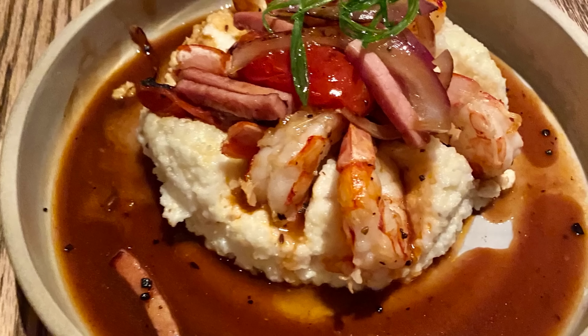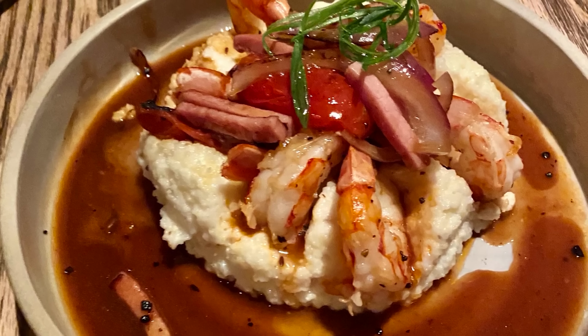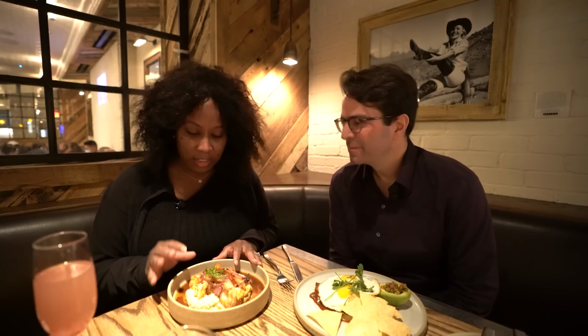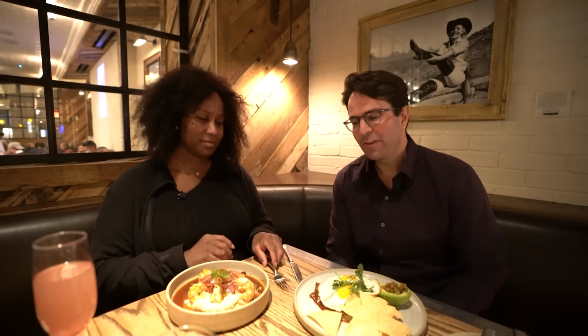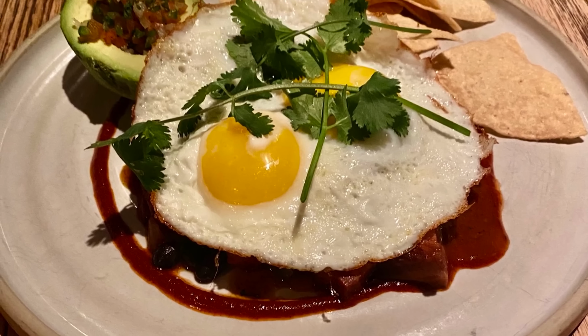All right, and these look absolutely delicious. The aroma coming from this here is fantastic. So the shrimp and grits, it looks perfect. I love the juice, the sauce. I love it has ham and onion and tomato. Lots of good stuff going on in there. The presentation of both of these dishes is excellent. The smoked brisket huevos rancheros looks very good. They did a great job with the eggs sunny side up, cooked just the way we like it.